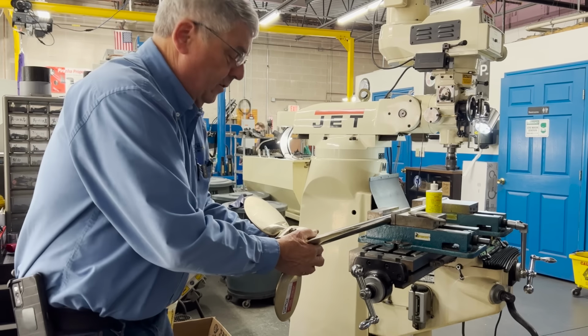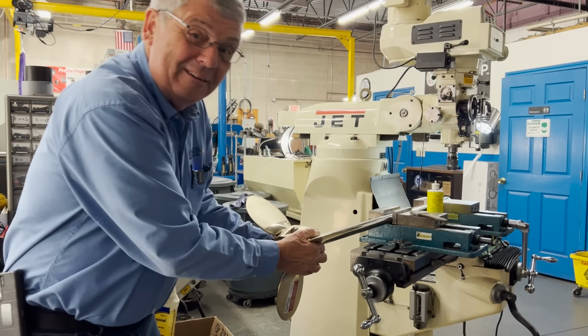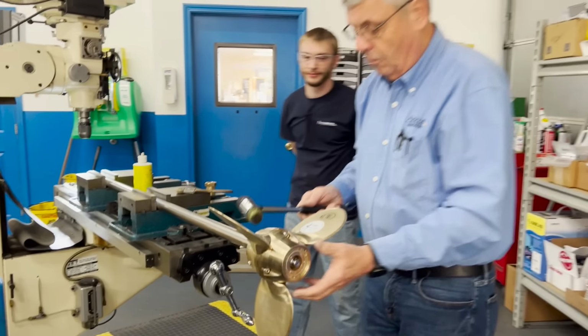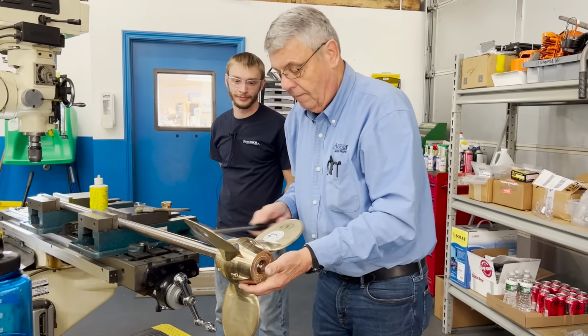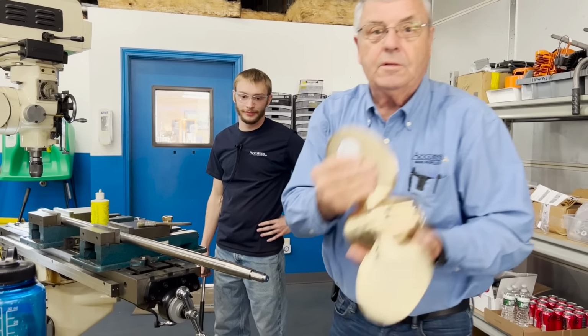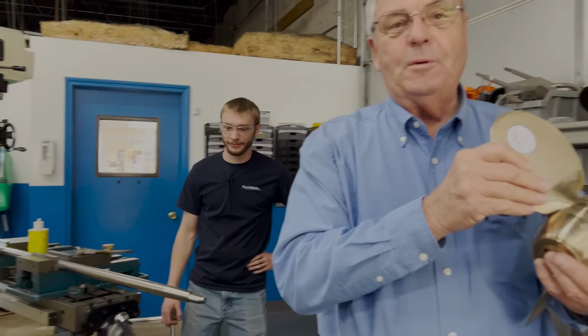Now one of the tests to make sure that it's correct is can't get it off. So now what we're going to do is with a dead blow hammer just gently. There it is. Perfect fit. Everything fits the way it's supposed to.